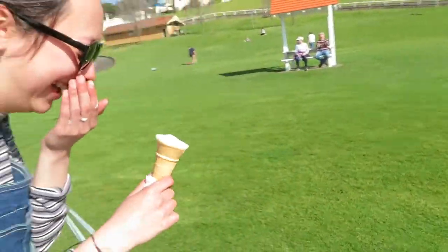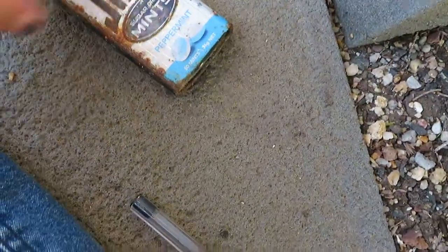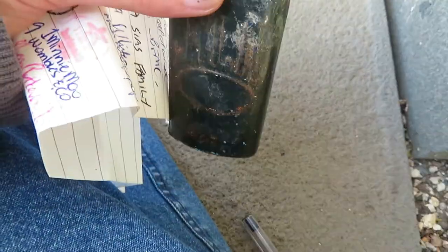Having a stroke. Should I help you instead of just filming? Okay. Look at that. We found it. It was hidden in this tin that was rusted shut. I had spent like 5 minutes trying to get that open, so that was fun. But success.